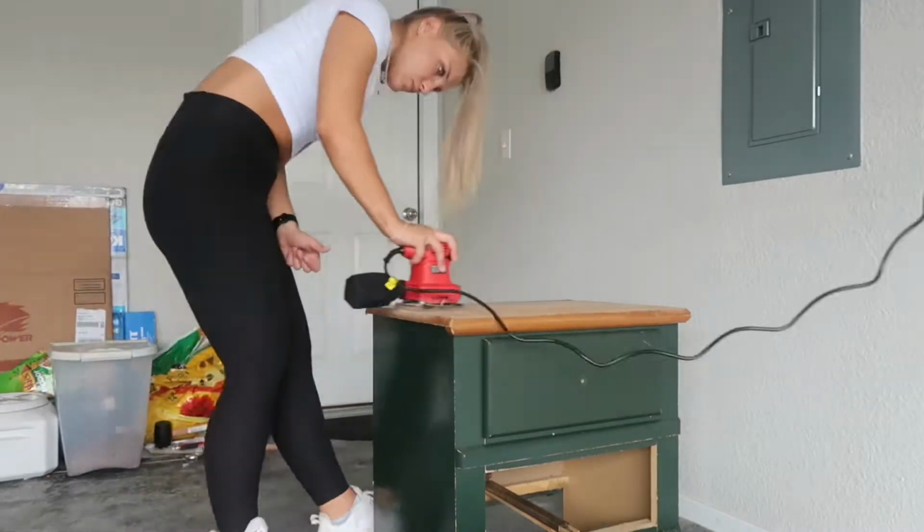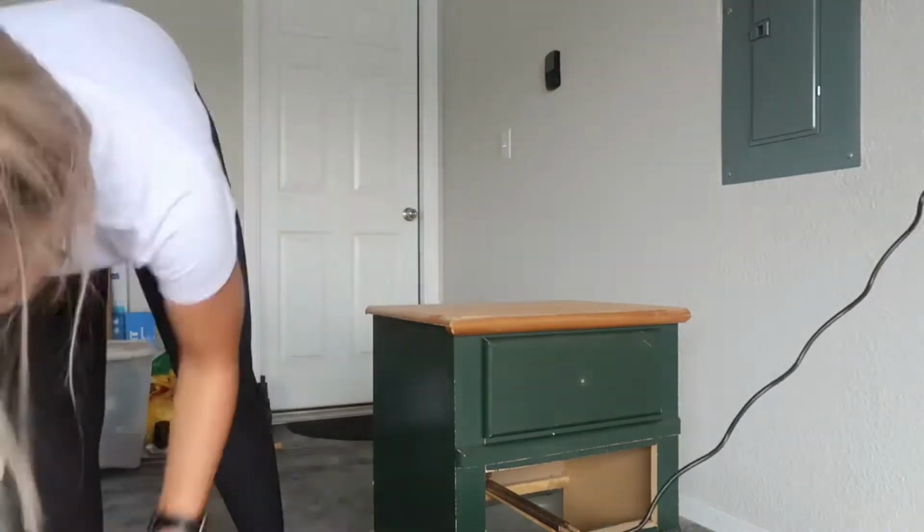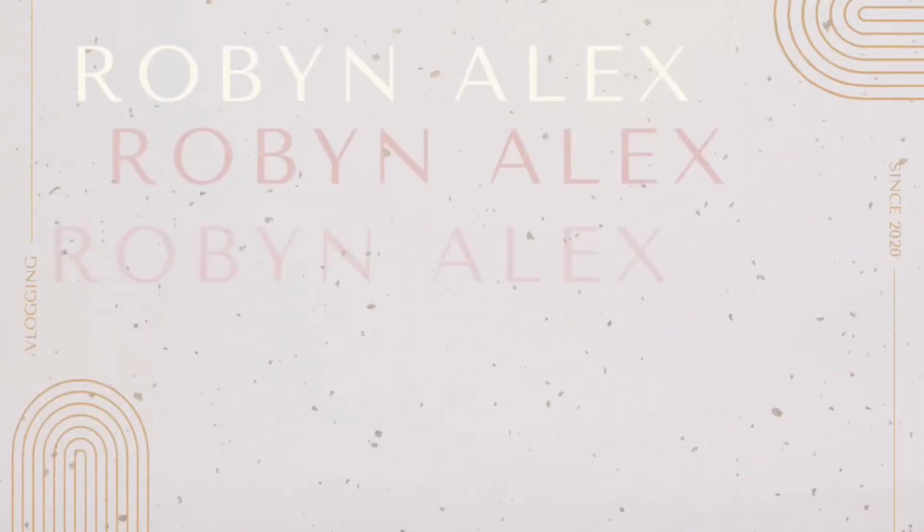Today we're going to be doing lots of things, including launching my brand Smiley Face Co. and flipping this shelf here from Goodwill. So stay tuned to see what happens.